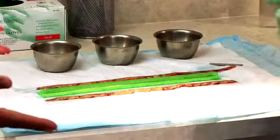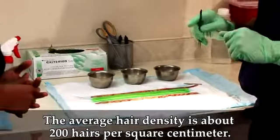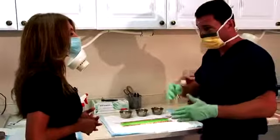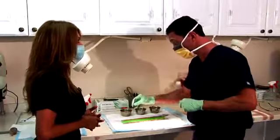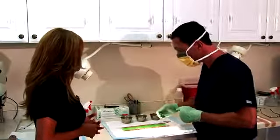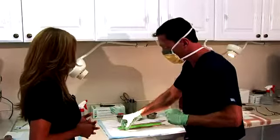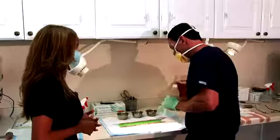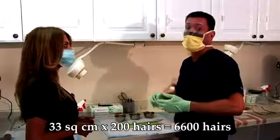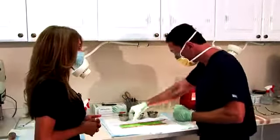And how much hair can we get for that? Well, the average hair density is 200 hairs per square centimeter. Aldo happened to have a little bit higher density than average, so he probably would average about 220 to 225 hairs per square centimeter, which is a good thing. But just for the sake of this conversation, we're going to use easy math and say he only got 200 hairs per square centimeter. We have 33 square centimeters of hair, which would yield well over 6,500 hairs. Because he has a higher density, he'll probably get closer to about 7,000 hairs just from these two strips.